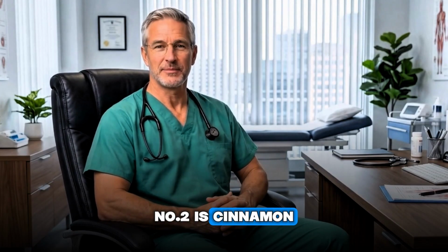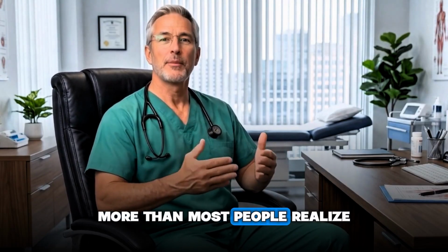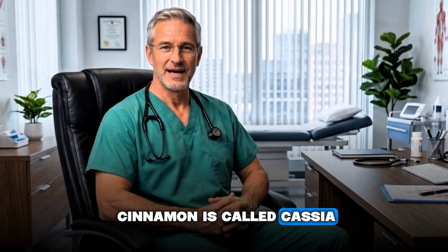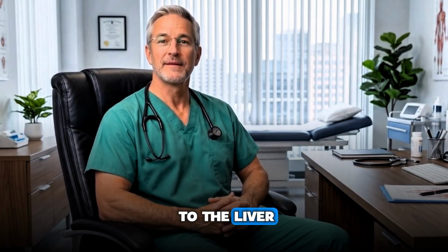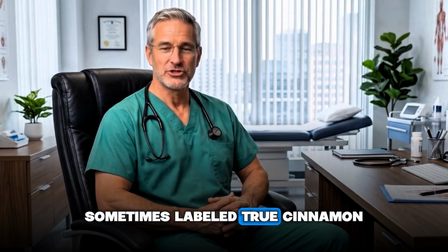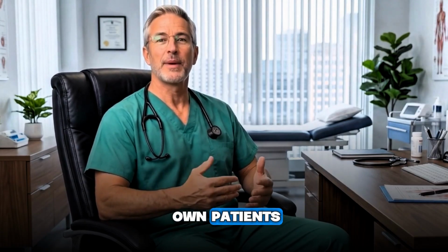Number 2 is cinnamon, and you almost certainly already own a jar of it, but the kind sitting in your cupboard matters more than most people realize. The common grocery store cinnamon is called cassia, and in large daily amounts over long periods, it contains a compound that isn't especially kind to the liver. The better everyday choice is Ceylon cinnamon, sometimes labeled true cinnamon on the jar. It's milder, it's safer for daily long-term use, and it's the one I recommend to my own patients.